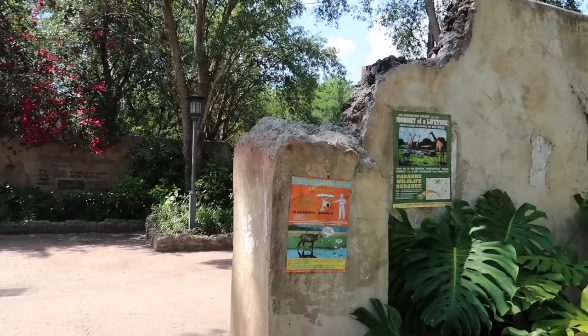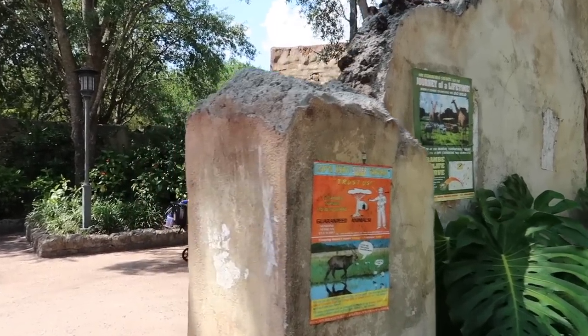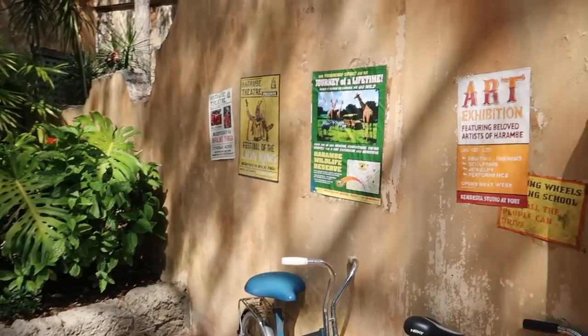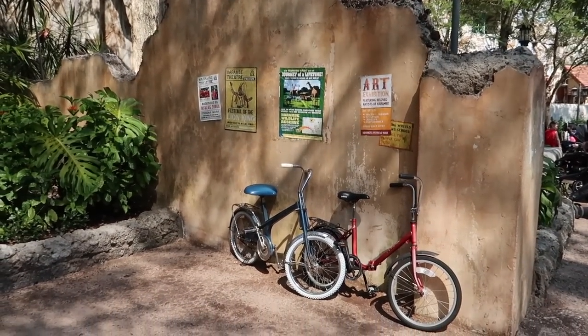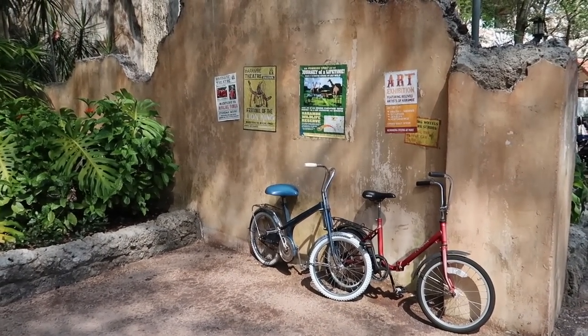But every little space you can find has really cool theming. Even hidden back here where nobody would be, behind this wall, except if you're parking a stroller, and there's more here. That's cool. Okay, I'm back in my corner.